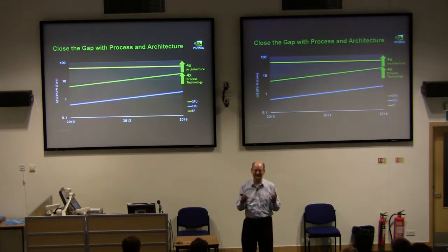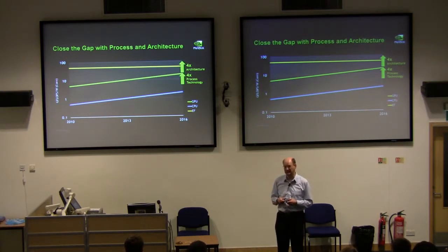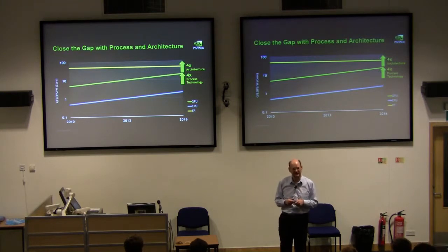On the other hand, Intel certainly has clever people. I'm sure they're going to do good stuff as well. But we have a good edge, and we think we're going to maintain that advantage.